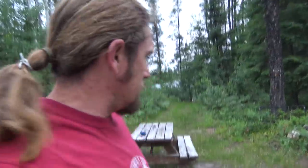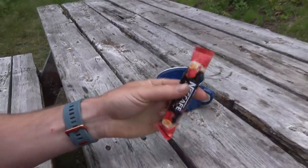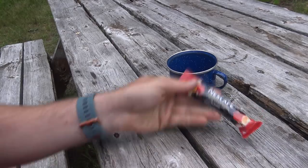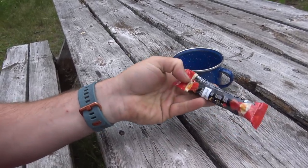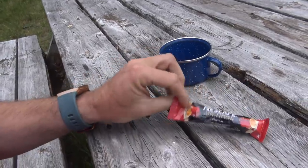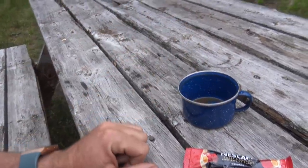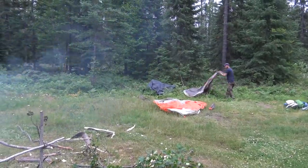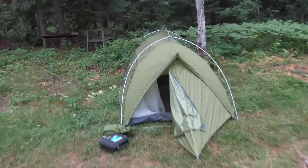That fire kept going all night, smoldering away. Black spruce, peeled. This is my instant coffee that I bring camping. It's got a creamer already in it, sweetener already in it. I'm sure it's no good for me, but it's fast. Pour that in there. Boiling water, give it a stir. Away you go. Tents are coming down. Mine's just empty. I haven't pulled it apart yet.